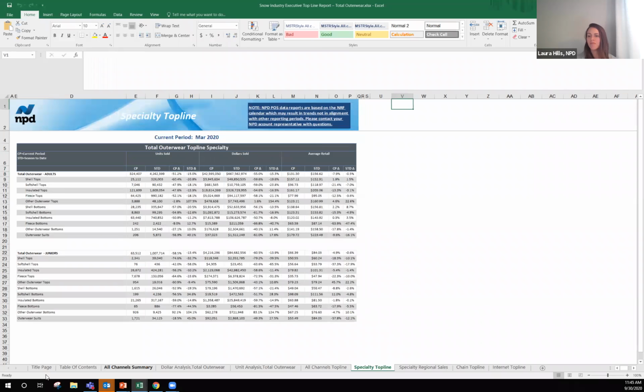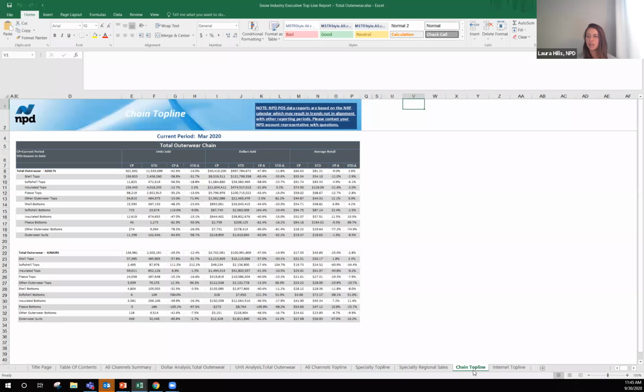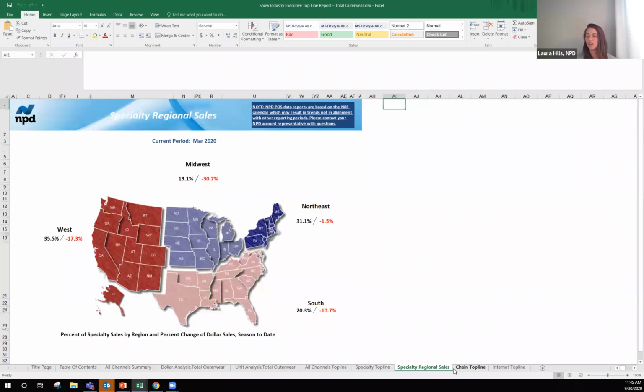And then that same format is broken out for the 3 individual channels within the industry. So this is how you get that drill down to channel analysis. First for specialty, so here's your snow specialty. Jumping over to the next tab, you have your chain, same top line report, and then your snow internet top line, the same exact format. And then specialty regional analysis.